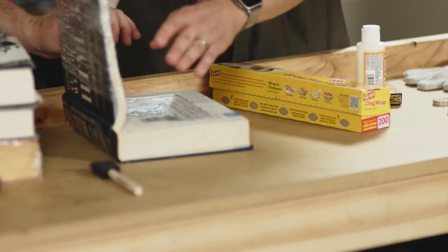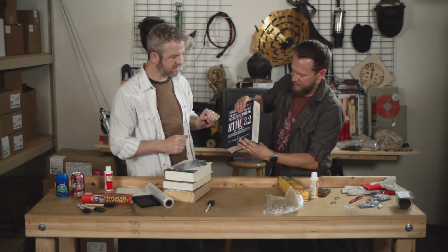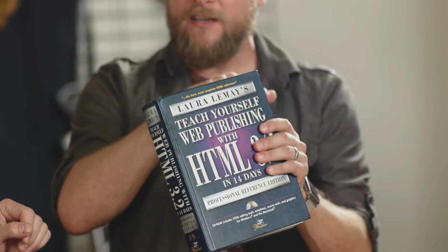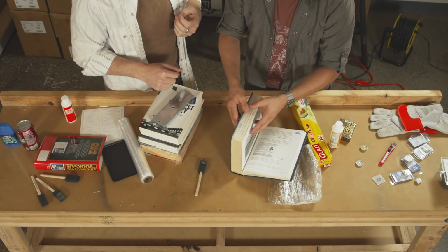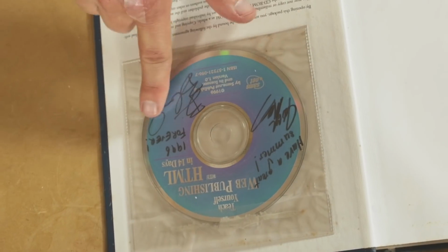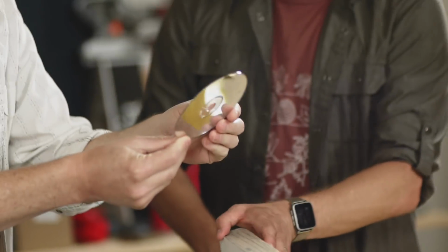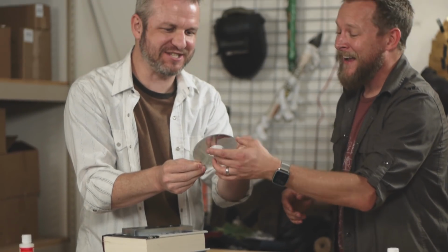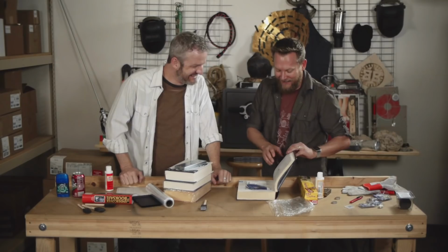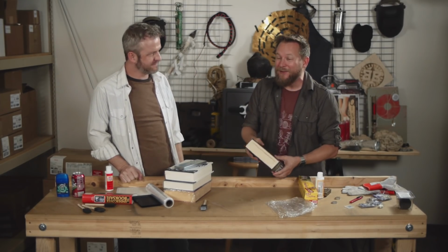Can we try to hide something? It's a little tacky, but I think it'll be fine. The big thing is from the side, you want to see that it looks right, although if it's going to be on your shelf, you're never even going to see this side, right? Right. And so this is all kind of one brick here. There was a CD-ROM the whole time. Oh, unused too. Teach Yourself Web Publishing with HTML in 14 Days. Here we go. That'll work.